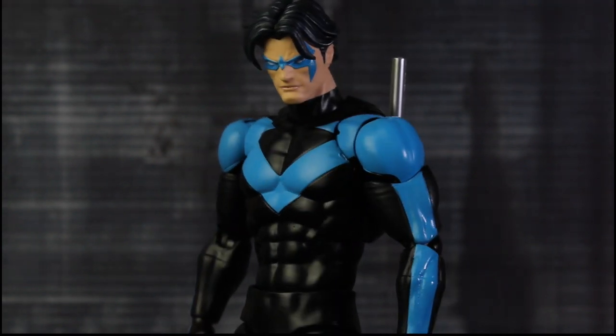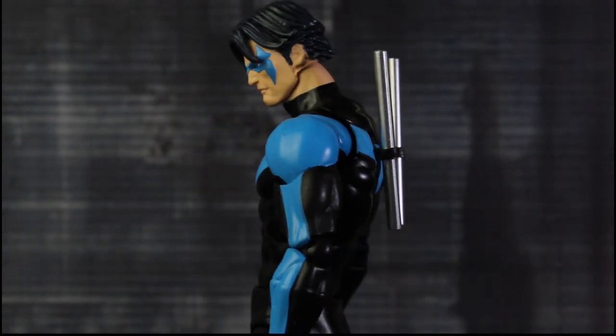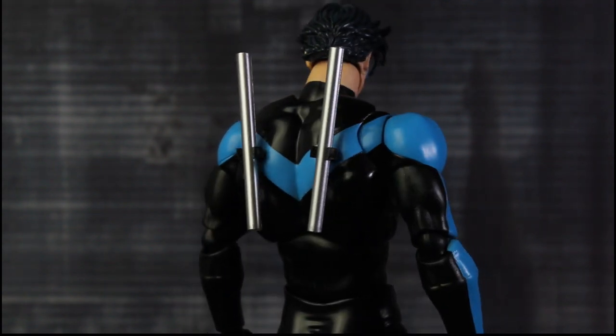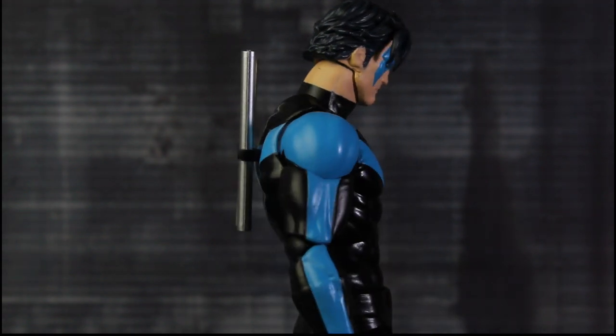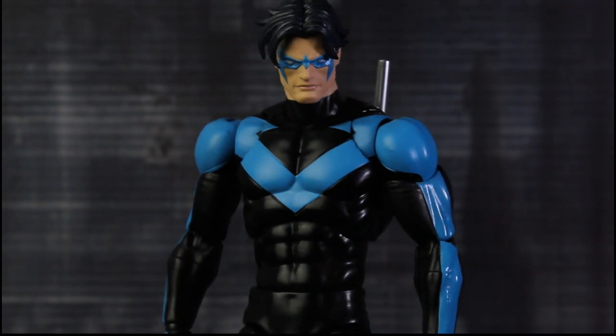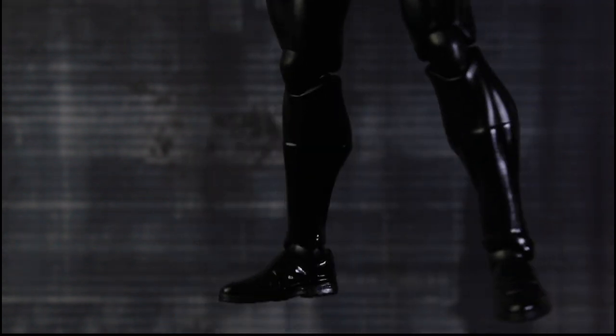But there's nothing blatantly wrong with the figure. I mean, it's kind of hard to mess up an already not detailed design. Nightwing's design is cleaner than Batman's, to be honest. He has no underwear, no nothing, just regular black boots.